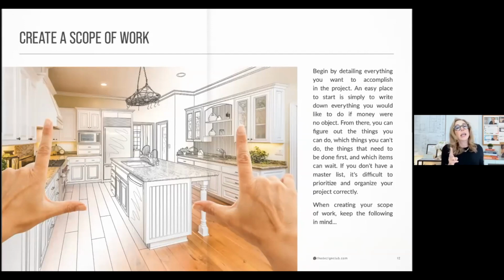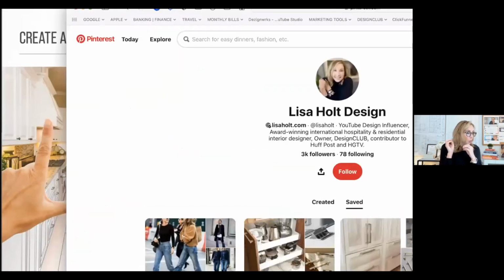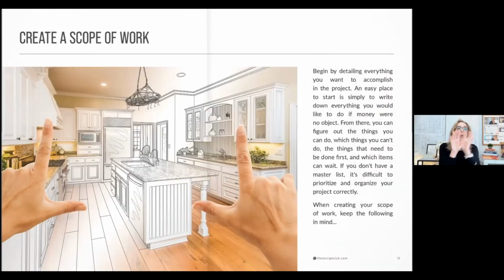Okay. The second thing that you need to do a little bit of an analysis of, and I'm a huge fan of spreadsheets, but you don't have to use spreadsheets. You can just scratch it down on paper or notepads or whatever little system works for you. But if you have an existing home, you want to do an analysis of what is staying and what is going. And that means everything. So that's including your finishes, your furnishings, your lighting, everything.